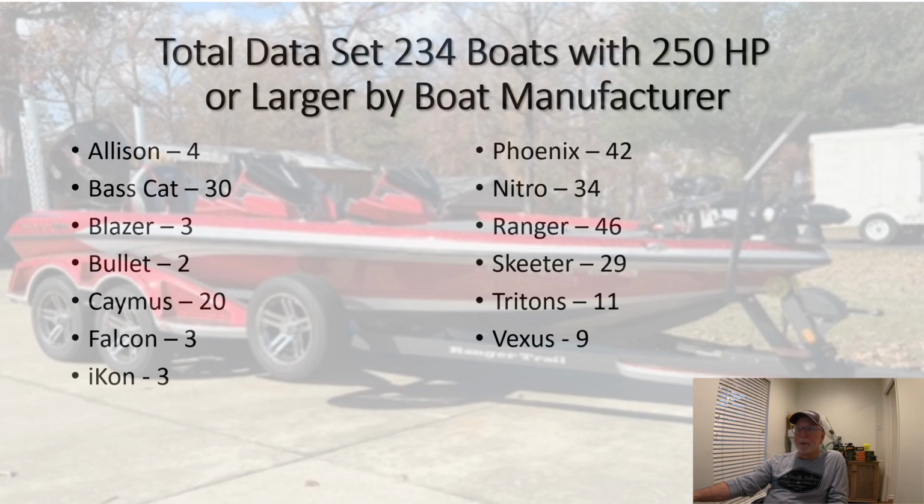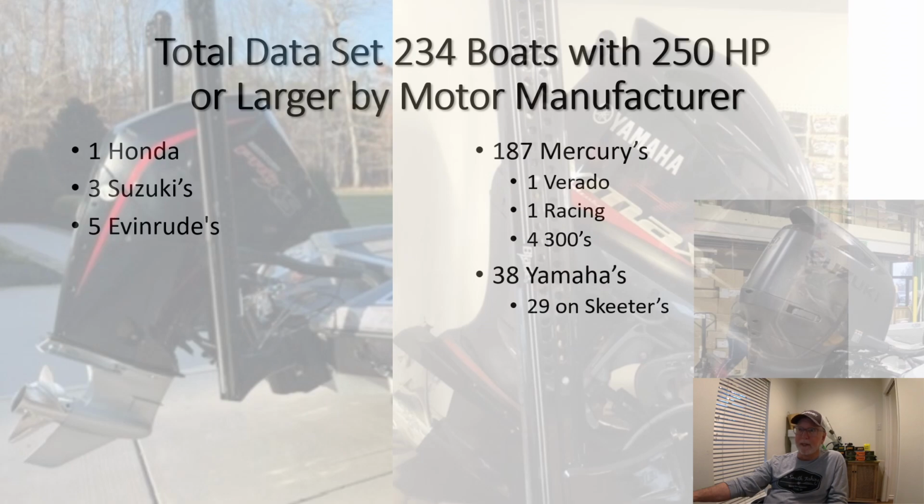Then I did the same thing, breaking them down by motors, and I was actually a little surprised by this. I knew there were a lot more black motors than anything else out there, but a single Honda, 3 Suzukis, 5 Evinrudes still hanging around. I think if I remember right, they may have all still been on. And by the way, I did not include a couple of boats. I didn't include Avid. I didn't include Legends. If you didn't make the first search, you didn't make this search. How about that? 5 Evinrudes, 187 Mercuries.